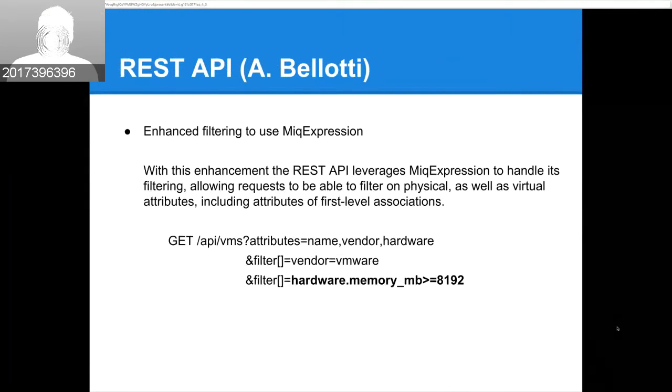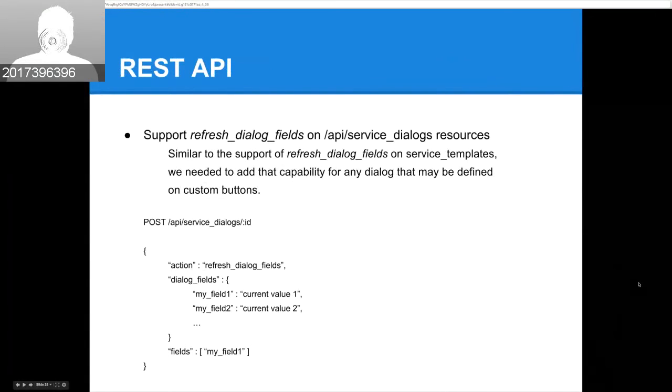Okay, on the REST API front, Tim has done excellent enhancement here where we have bumped up our filtering to use MIQ expressions, and the goodness with that is we can now filter on virtual attributes as well as first level attributes of first level associations. So, as an example here, we're saying, hey, give us name and vendor hardware. We're interested in VMs that have a hardware and memory more than 8 gig. So it's really powerful. Nice work. Next slide, please.